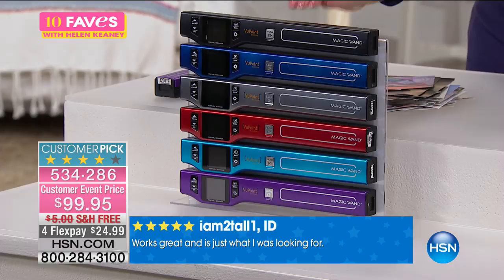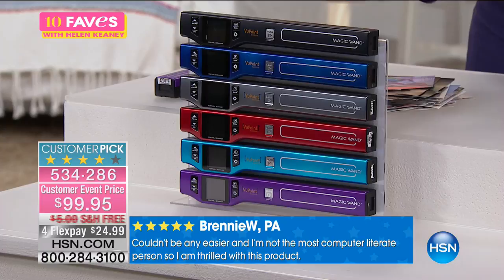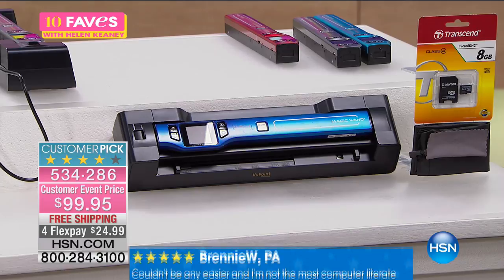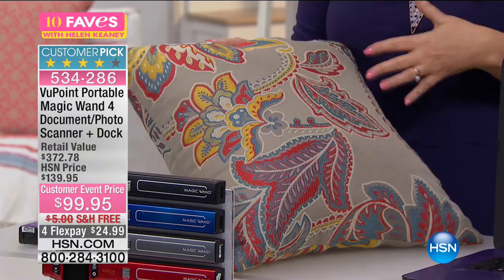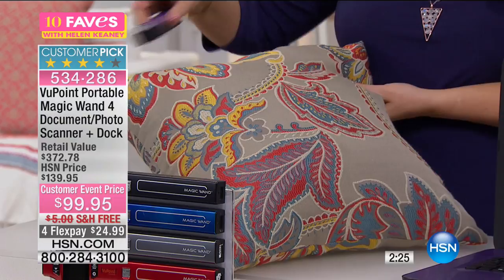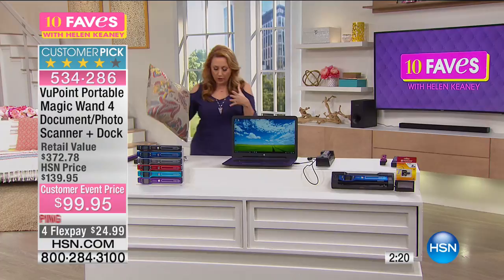And by the way, it's so much fun if you're a crafter. Anything can become part of your crafting experience. For example, let's say you're at a home store and you see a pillow with a really great design that you want to describe to somebody. Well, all you do is scan it, and it'll digitize the picture in here. And this is a pillow. Interior decorators use it.